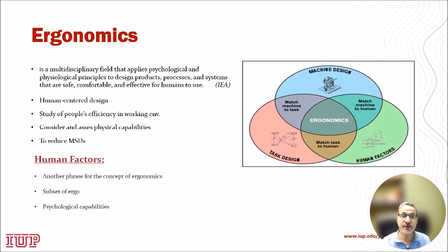Ergonomics has three subsets or divisions. One is cognitive ergonomics, which is focused on human factors, their mental capabilities, and psychological factors. It also has physical ergonomics, which is focused on the interaction between human and machine. And then organizational ergonomics, which is focused on organizational factors, the environment, psychosocial factors, organizational safety culture, etc., and their impact on worker safety.